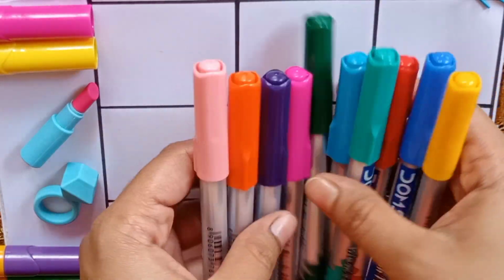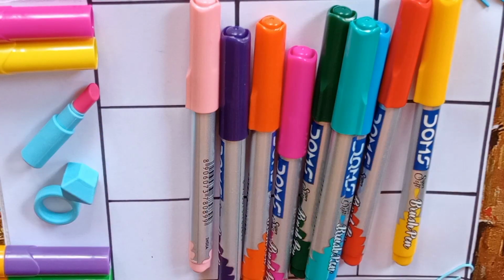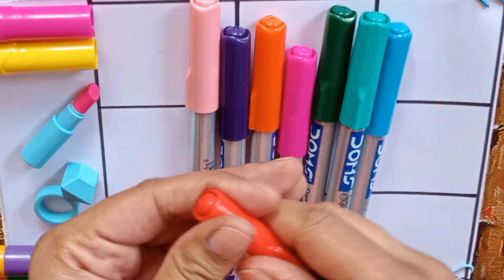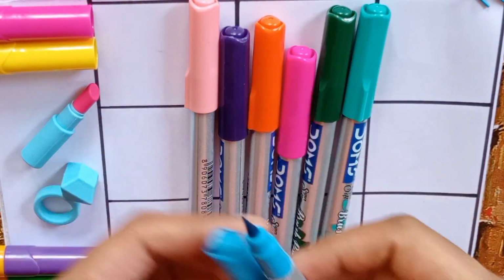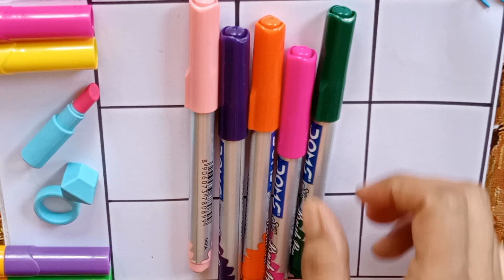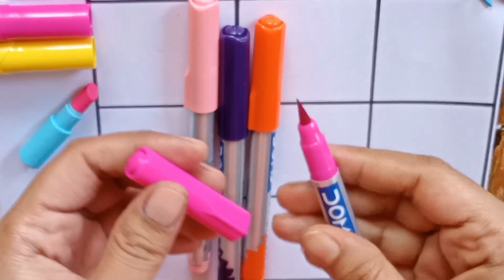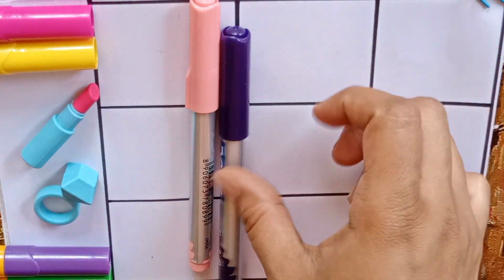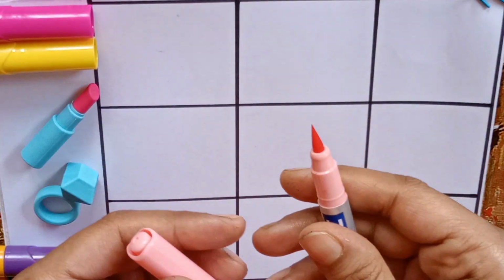Oh wow, color pen! So many colors. Let's learn the colors. Our first color is blue. Second color is yellow. Third color is red. Fourth color is sky blue. Fifth color is sea green. Sixth color is green. Seventh color is pink. Eighth color is orange. Ninth color is purple. And our last color, 10th color, is light pink.